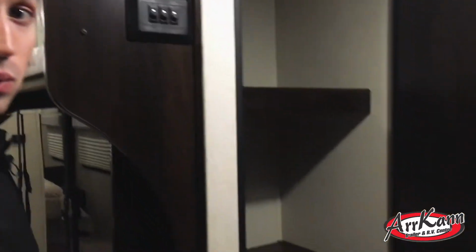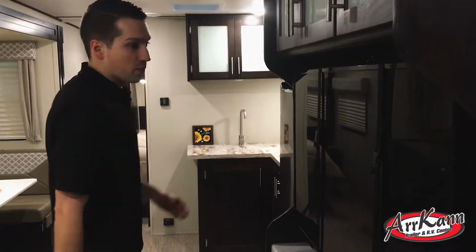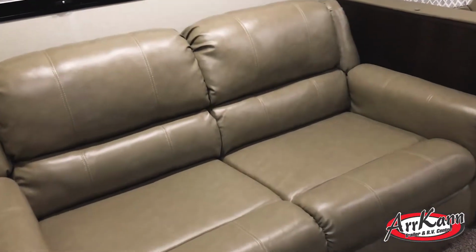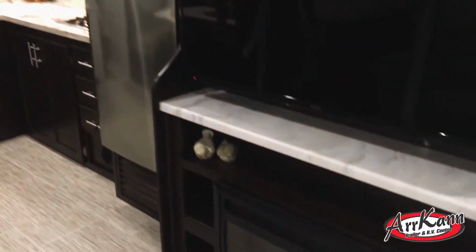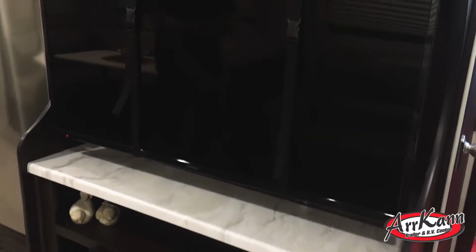Right when you walk in, you got a nice big pantry. Tons of storage space. TV right across from your seating. This is a sofa bed. So if you had some company, you could flip that right out. Electric fireplace, so that's 5,000 BTUs of heat. Acts just like a space heater if you wanted to save some propane.